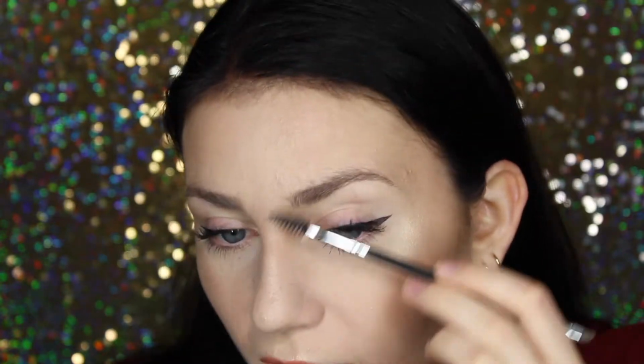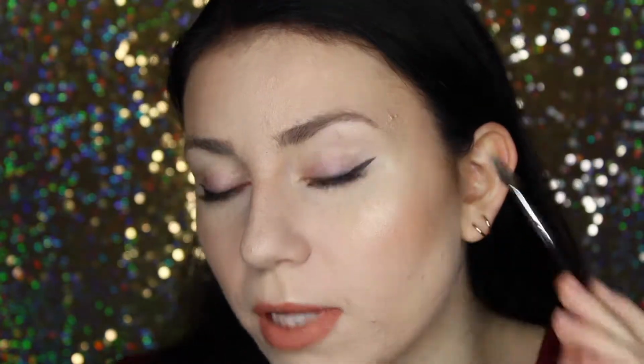Okay, so when it comes to my brows, the first thing I always like to do is, I did this before the video, but just look at them and see if I need to pluck any hairs in the middle, basically just to make them look even sharper than they already do. I was blessed with decent brows. They're pretty full by themselves.